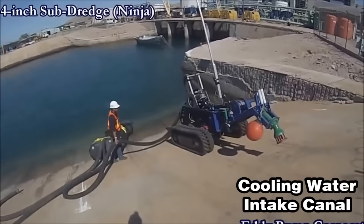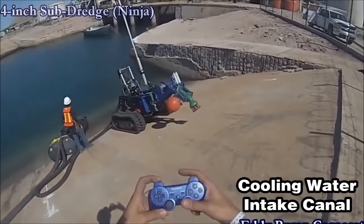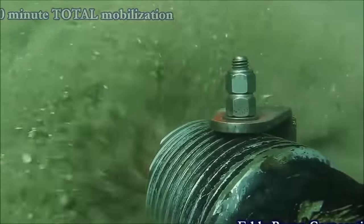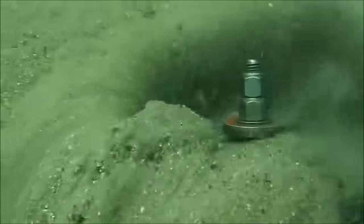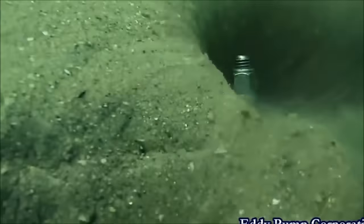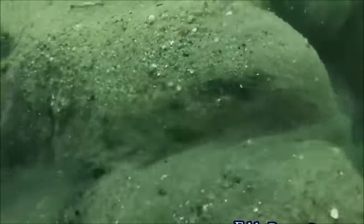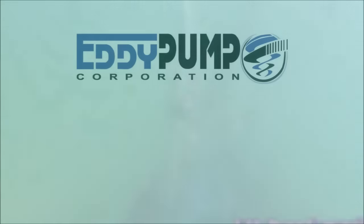The 4-inch sub-dredge driving into a concrete-lined cooling water intake canal for the largest power plant in Mexico, CFE. The sub-dredge was able to pump material at solid rates of over 70% by volume and up to 150 cubic yards an hour of material. All of this was accomplished with no divers and without having any effect on the liner. The sand was being pumped vertically about 60 feet and horizontally over 1,000 feet.